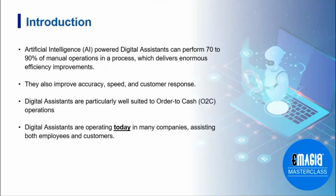And just to reiterate, AI-powered digital assistants are operating today in many companies, assisting their employees and their customers. And this is not an emerging technology that we hope to be on stream in 2022. No, it's up and running now.